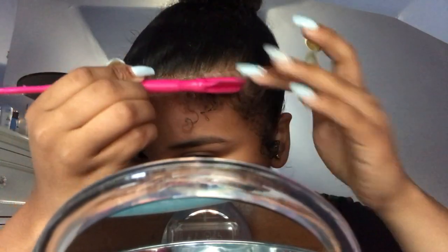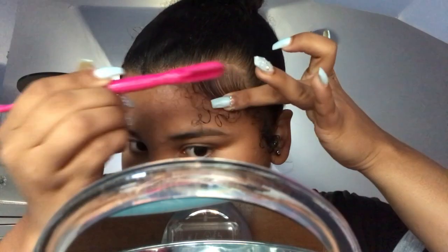I'm going to be taking some more and going on my left hand side for the same thing I did on my right. Everything that you see is a replica of what I just did.